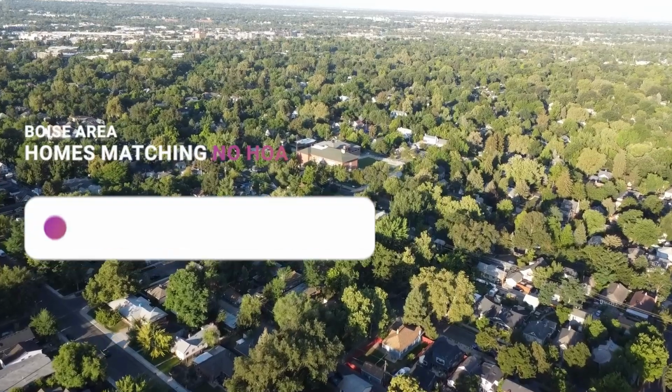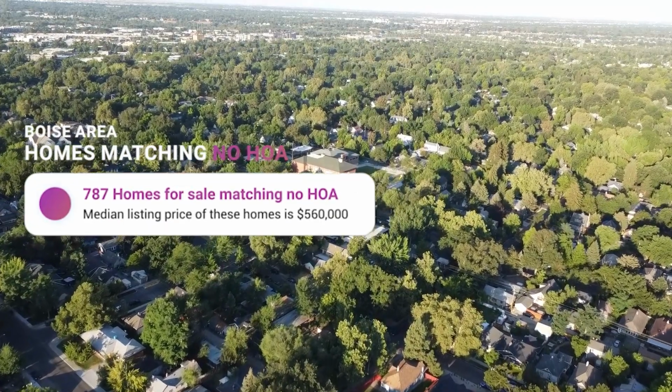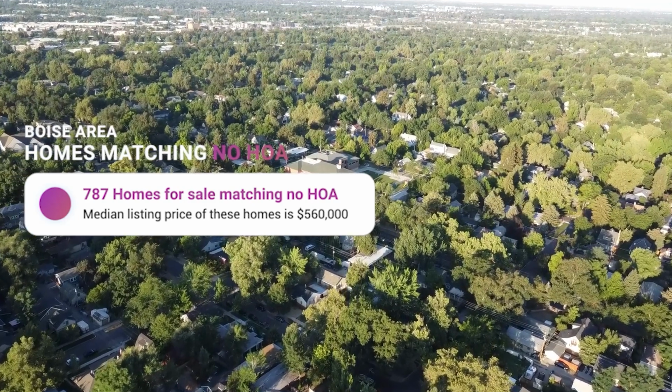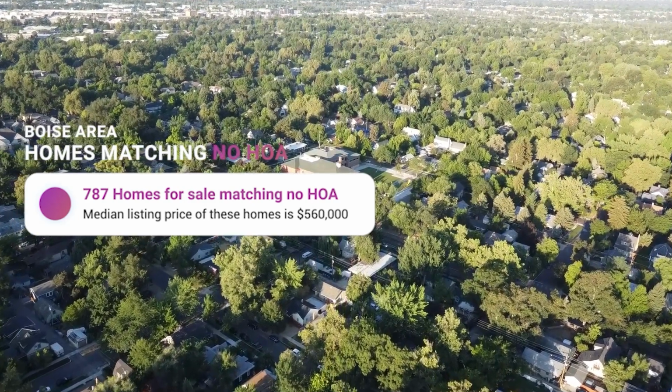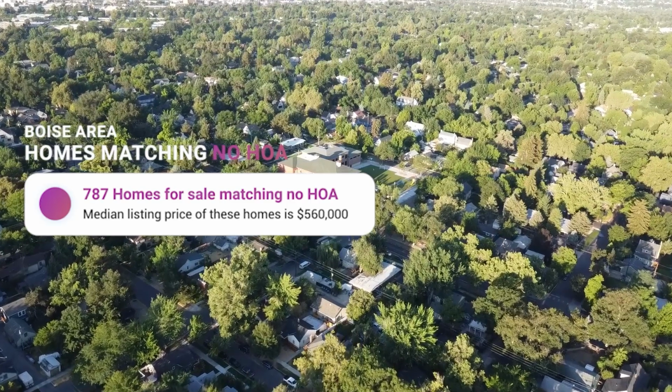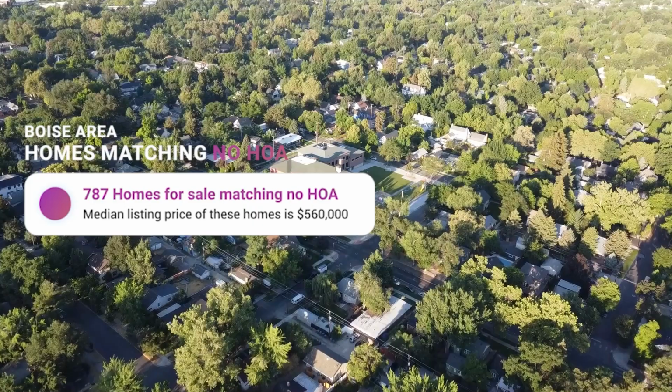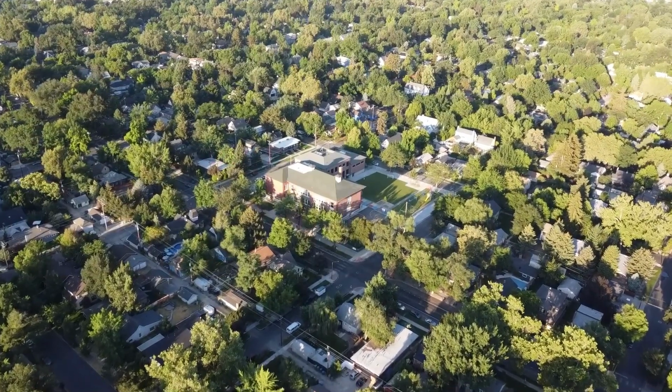So speaking of no HOA, currently there's 787 homes for sale matching no HOA in the Boise area with a median list price of $560,000. So that kind of gives you a gauge of, okay, there are some homes out there, there's some options out there that if I don't want an HOA, I can get that here in Boise.